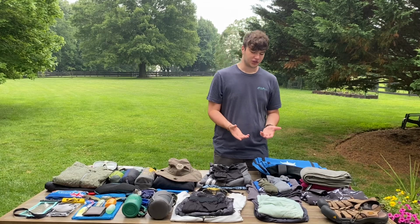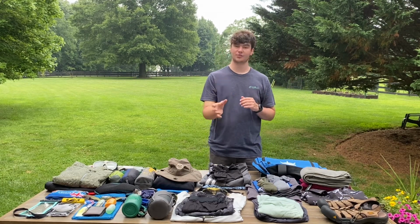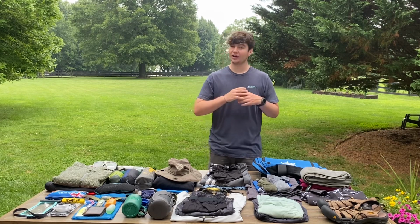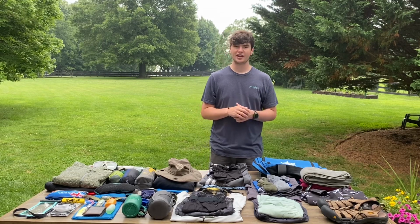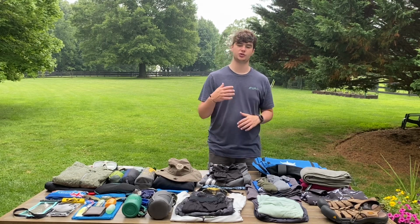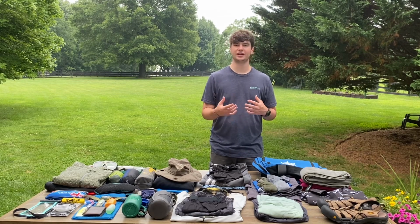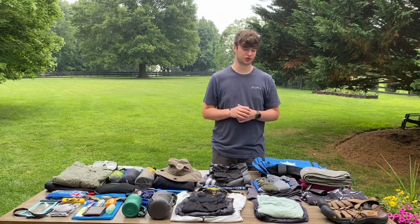Another thing that they suggest is to bring some dry clothes. They recommend shorts, underwear, and 2 pairs of socks. I, once again, did not use any of these clothes while I was there. However, if you want to change into some dry clothes for midweek, or for example, you don't bring any other clothes for the last day or the first day, those are what you can change into.